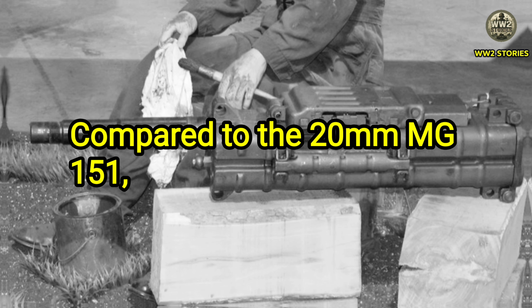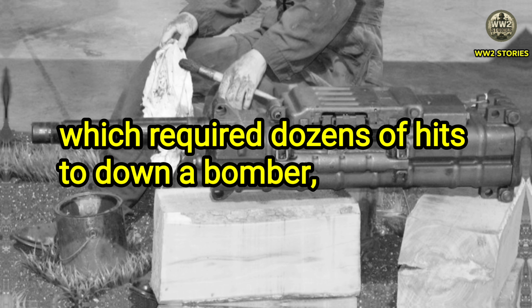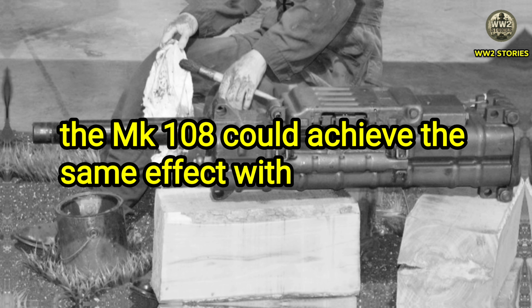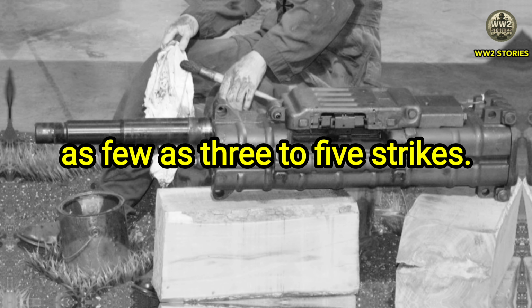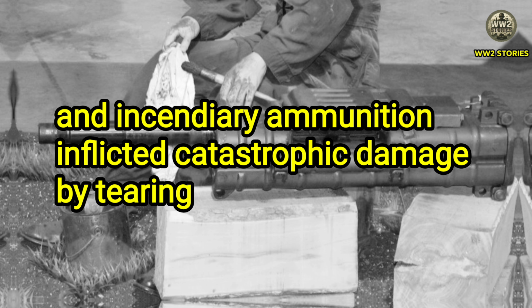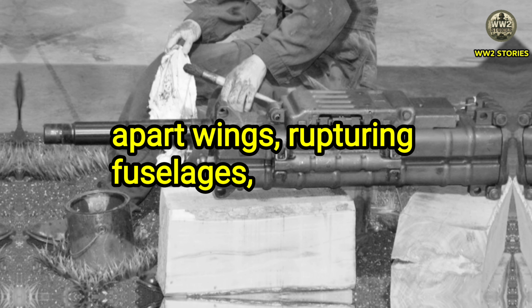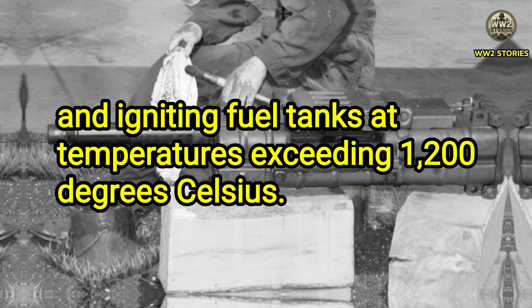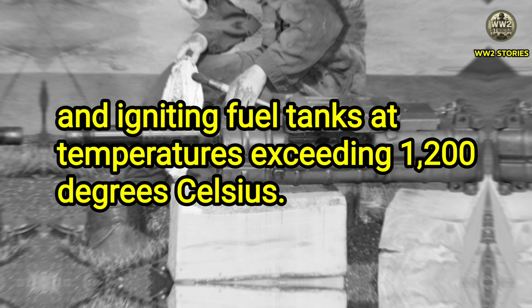Compared to the 20 mm MG 151, which required dozens of hits to down a bomber, the Mk 108 could achieve the same effect with as few as 3 to 5 strikes. Its high explosive and incendiary ammunition inflicted catastrophic damage by tearing apart wings, rupturing fuselages, and igniting fuel tanks at temperatures exceeding 1,200 degrees Celsius.